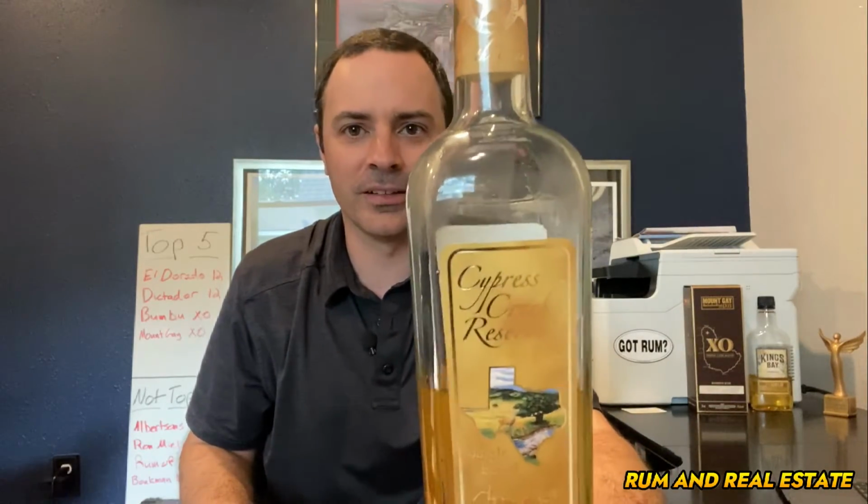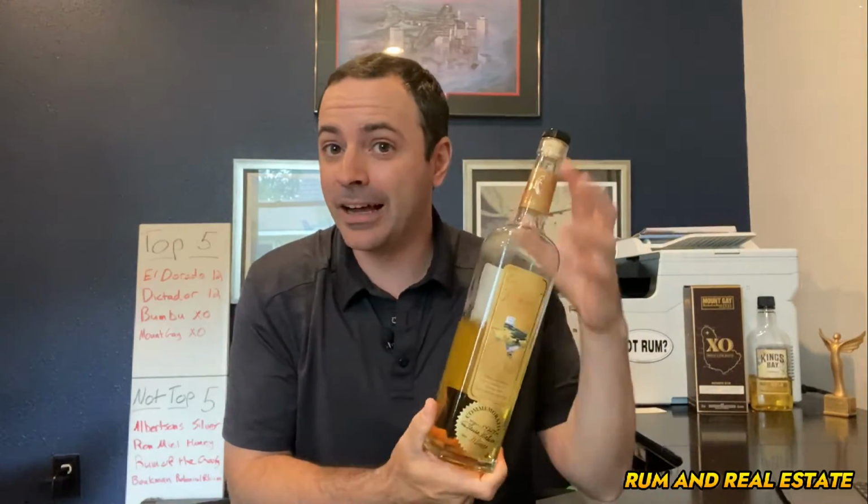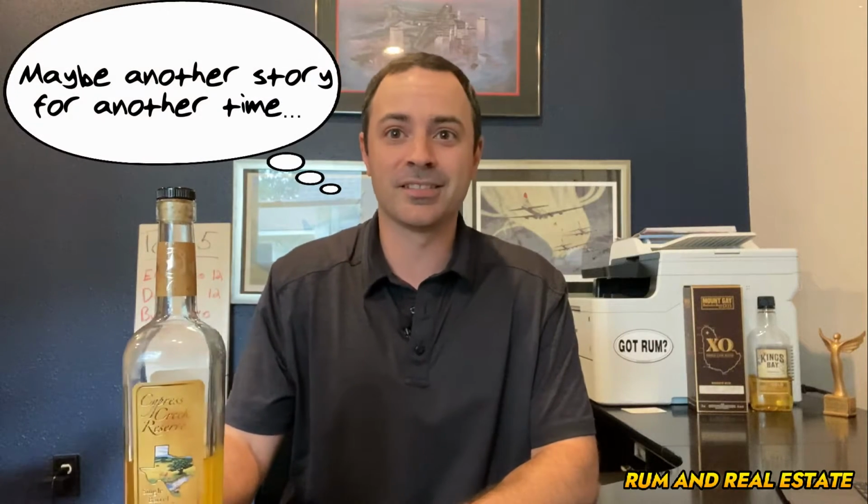I have gotten a special rum from a friend of mine. My good friend Shane in Houston brought this to me. This is Cypress Creek Reserve, the gold, you can see right there. He did have some before he gave it to me. I have not tried it yet. But he knows of my history with Texas rum, American rum in general, but Texas rum in particular. We had a very interesting interaction with one that still is talked about today. It was absolutely horrendous. And so he said, I got a Texas rum you need to try.